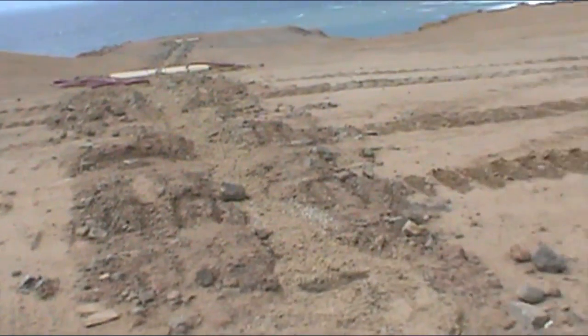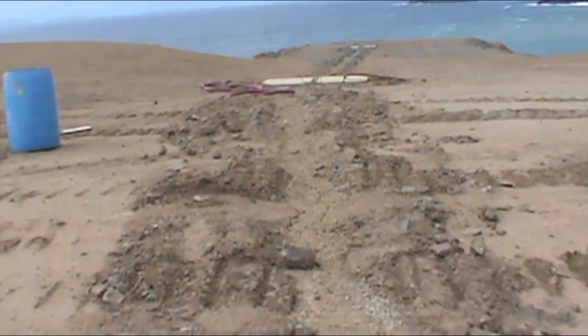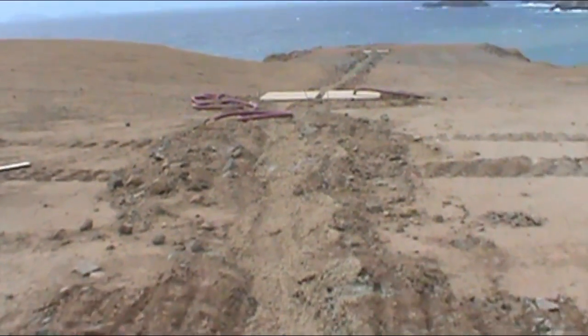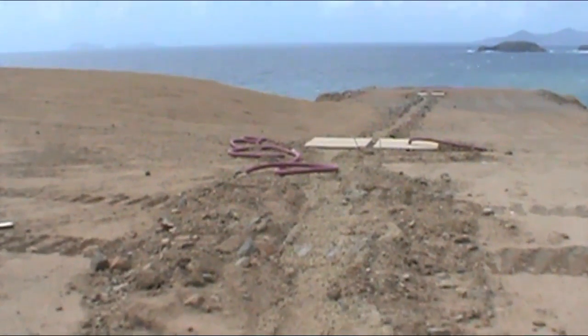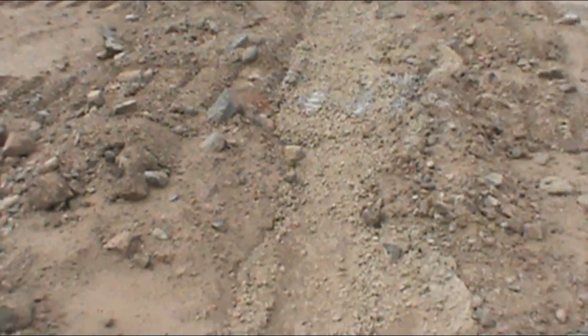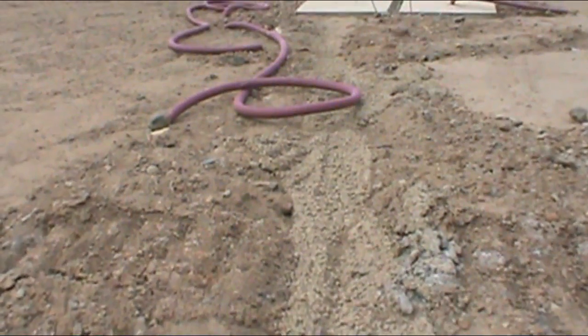Last week when we were here, I showed you where they had started to do some work for the running of the conduits for the lighting system down here at the south, where they're going to put the approach lights. Now the conduits have been run here, as you can see, underground. A layer of concrete has been placed over them to protect the conduit.